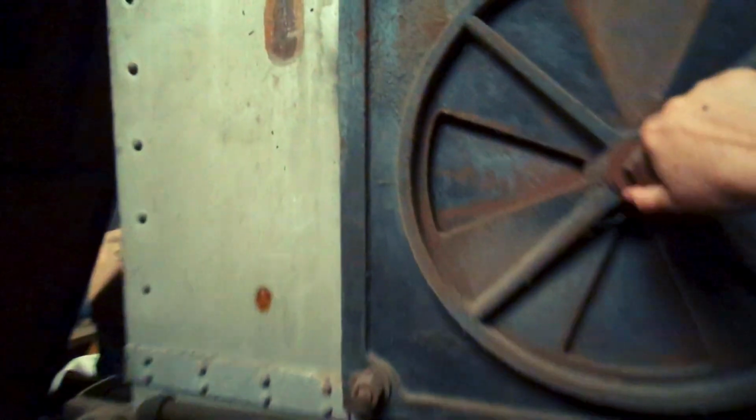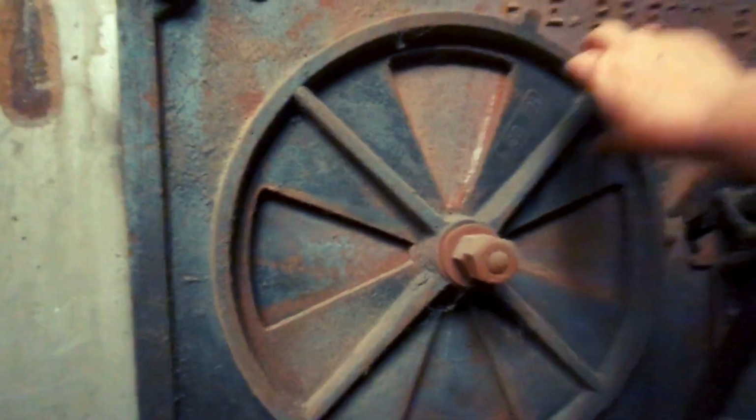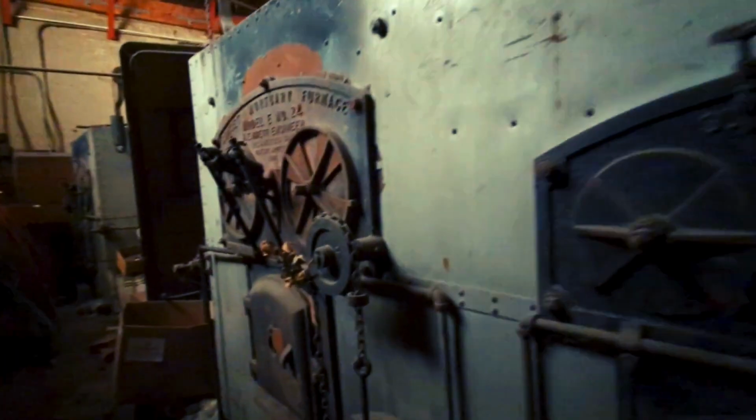And as to whether these babies still work, well, you can still give them a little bit of air if you need to. This one doesn't rotate, I guess because it's the Junior. Everything that you need, though, to cremate Angelinos was right here in the basement of the Ivy Chapel.